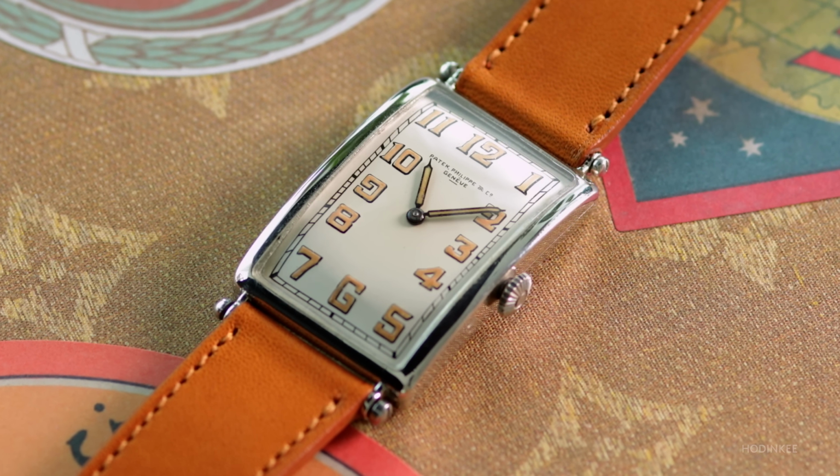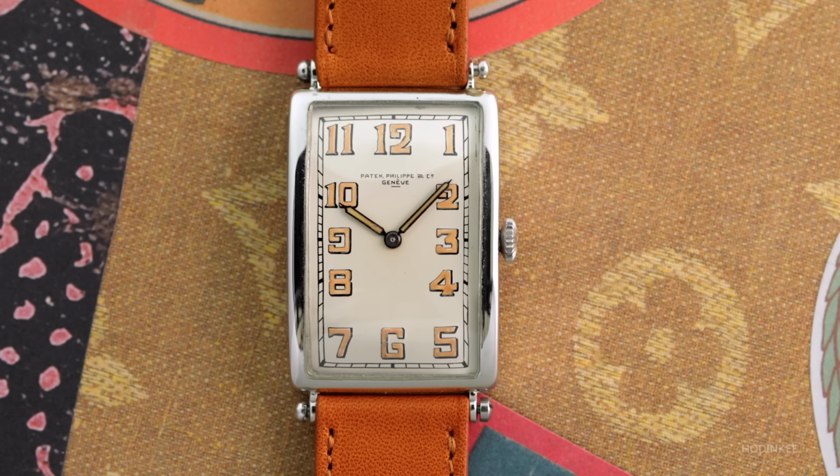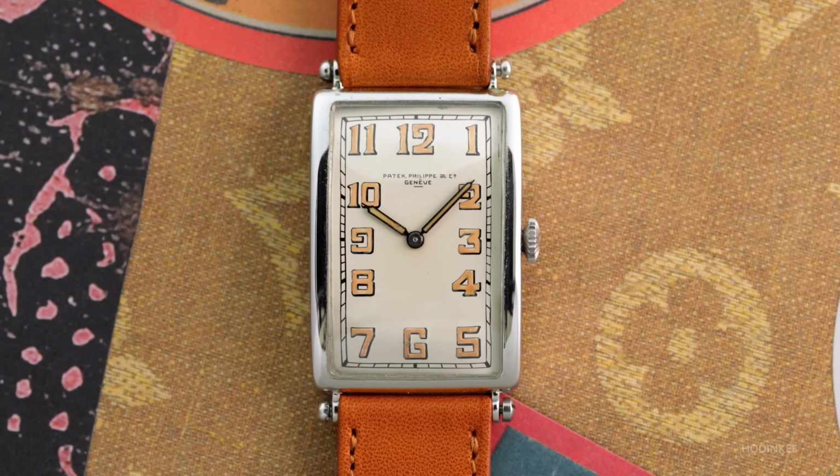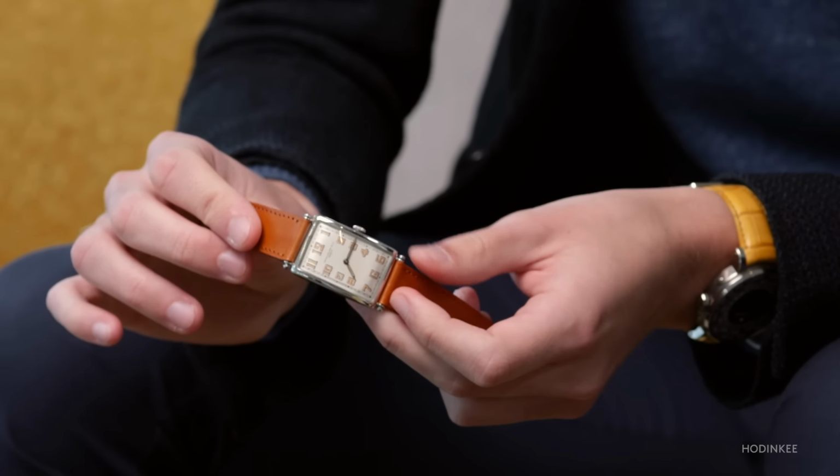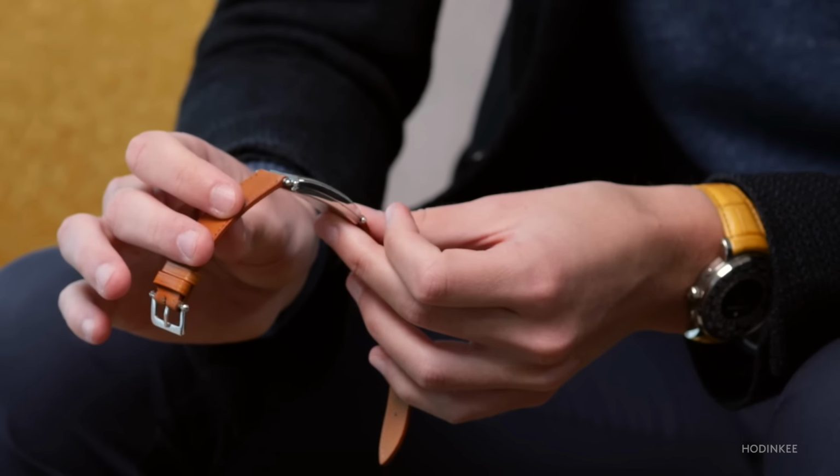This piece is a bit of a special one. I actually saw it through a friend of mine. He showed it to me. He was like, you know, it's super interesting. Reference 10, it was made in the early 20s. It's a watch they haven't really produced much of in general.